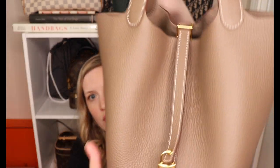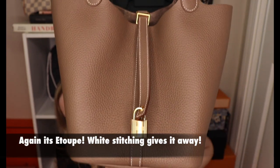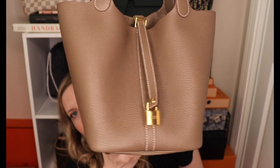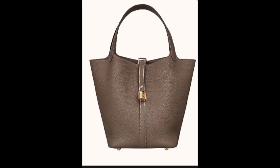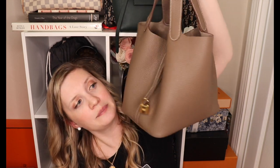Just like how beautiful the etain looks with the gold. And honestly, this is showing up way more brown. It is much more of a gray in real life. Again, we'll insert a photo, but just stunning. And so this is a very sought after colorway, the picotin, either the 18 or the 22 in the etain with the gold hardware.